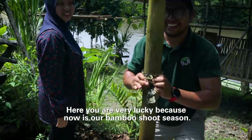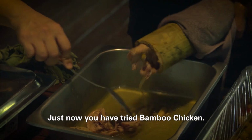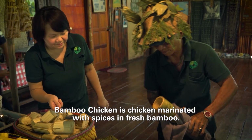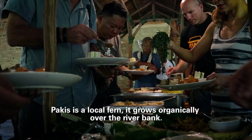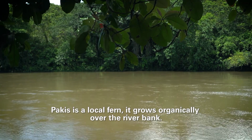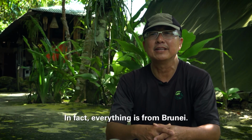Here, you are very lucky because now is bamboo shoot season. Just now, you have tried the bamboo chicken. The bamboo chicken is chicken marinated with spices in a fresh bamboo. You also tried the pakis. Pakis is a local fern and it's grown organically over the riverbank. You know, the vegetables especially grow locally here. In fact, everything is from Brunei.